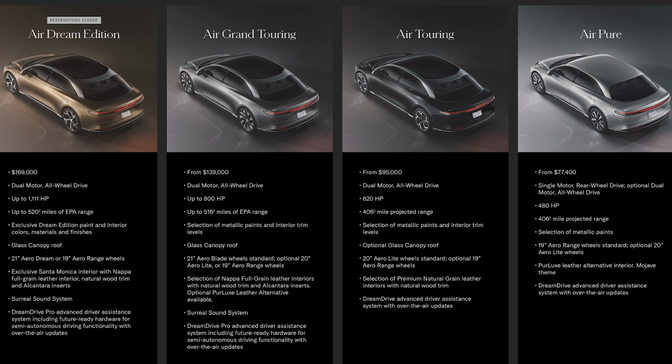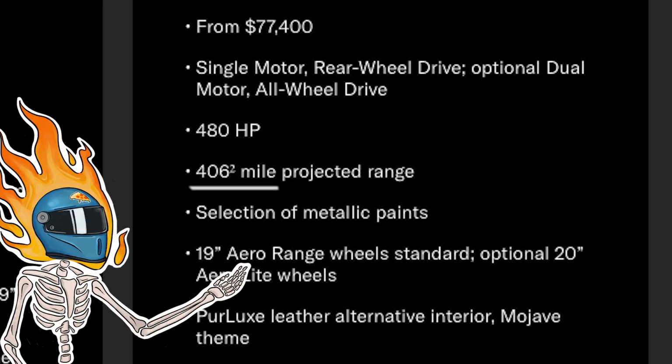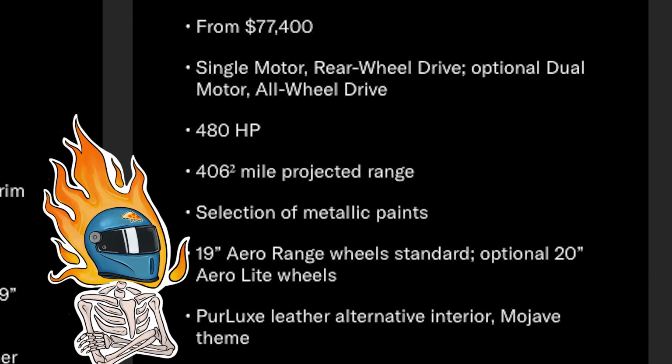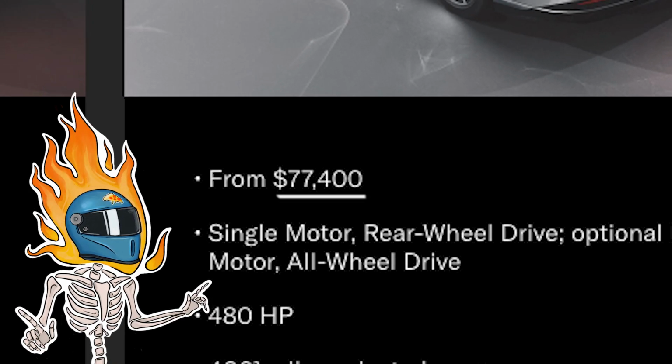We got the single engine rear wheel drive Air Pure, and this fella's gonna get you about 400 miles on a charge. It's pretty solid. Comes with this 480 horsepower motor, which is good for a 0 to 60 sprint in about 4.2 seconds. Not bad, not bad. And it's got a top speed of 124 miles an hour, that's fine. Starting price for this fella, just over 77 grand. I mean, that's not too bad for the base model.